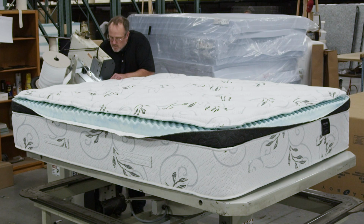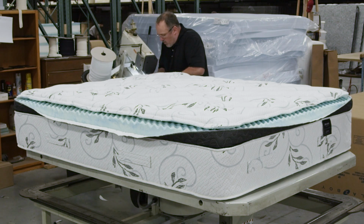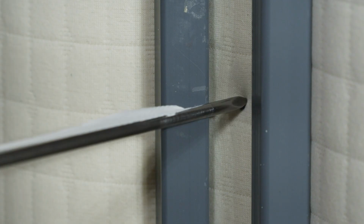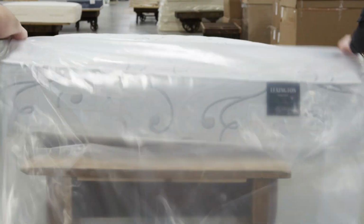To us, it's not just a rectangle with a cover. It's something we've thought long and hard about, tested many variations, sought out the perfect materials, and then took the time to assemble by hand with an exacting eye for details that you simply won't find from large national brands.